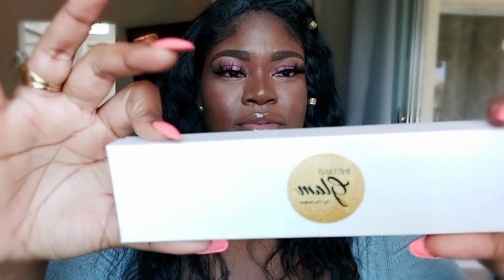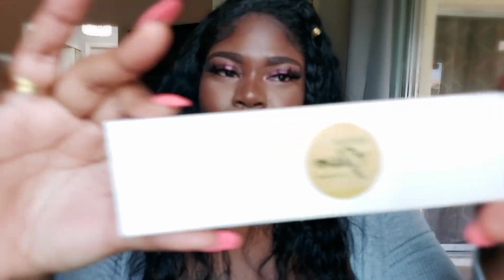Okay, I gotta put myself together. But that last set was from the ready-to-ship Dazzle collection. Now I have something from the Instant Glam collection, okay? Same box. Let's go ahead and open her up, girl. Take out the little cotton. I don't need that. Look at this.